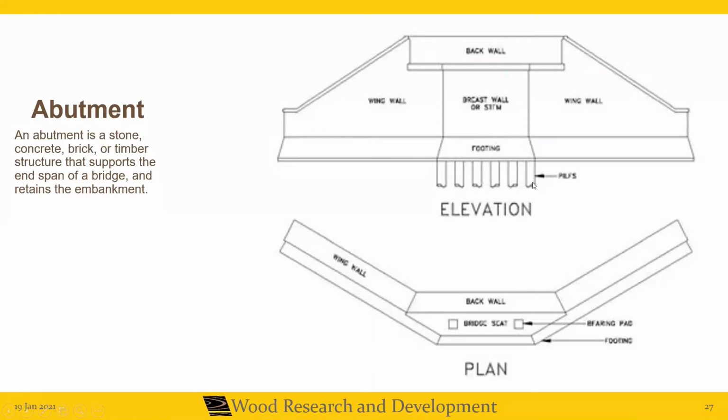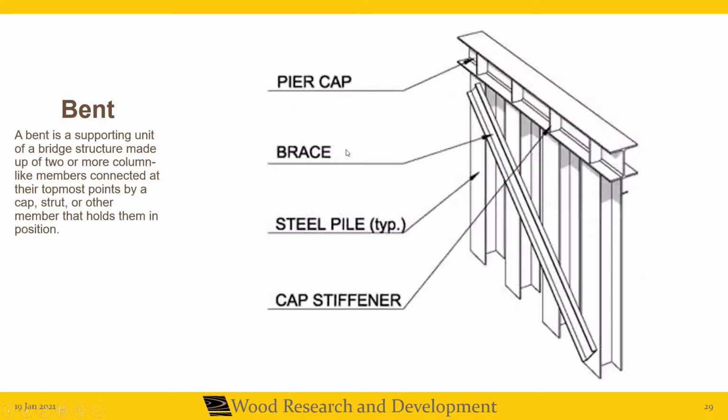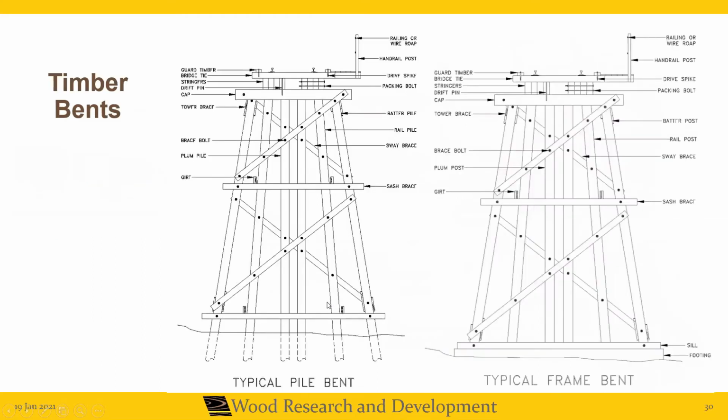Then we have footing piles or sill piles, often called, in a typical cast in place, for example, abutment. A pier might take this particular look: a pier cap, the shaft, a footer, a pier nose, of course, facing upstream. The bent, another term for it, can be steel, it can be wood, it can be concrete. Doesn't matter. We have a cap, a brace, and piles that all form the bent. In timber, you can see here, this particular case, we either have a pile bent or a frame bent. And lots of times our pile bents decay at the splash zone, and we end up making frame bents out of them. And we use the pile stubs that are below oxygen level to build a sill, and that's the best way to then work forward.